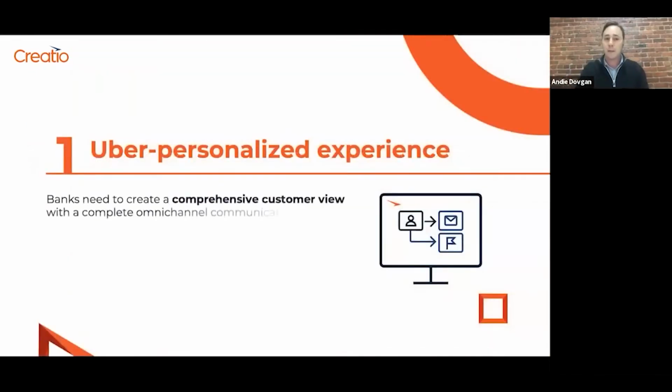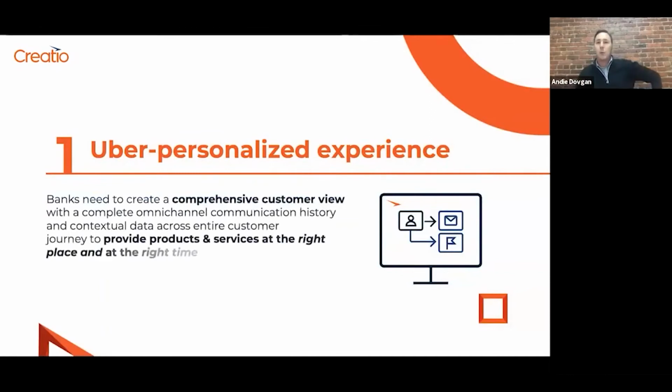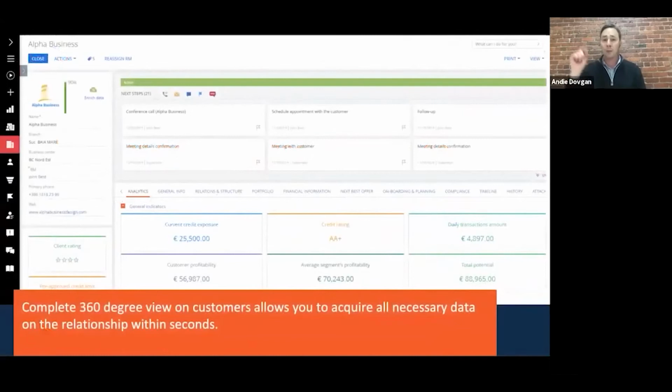Let's explore the technologies. And let's start with the first pillar, which is creation of uber personalized experience. We mentioned a few minutes ago that our customers nowadays expect from banks and financial services organizations an Amazon-like service. They expect you to be quick, they expect you to be relevant, and they expect you to deliver a very customized product. The question is what we need to do and how we can embrace this trend so that we deliver on expectations and hopefully exceed those expectations.